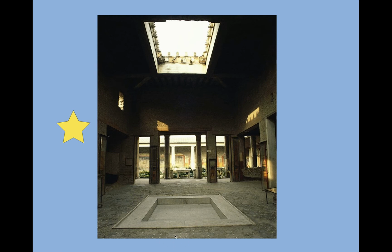It would have caught fresh water for drinking and cooking, because it would have just been rainwater. And it's open to the sky so that you get lots of light in here, and you can see from the front door into the two cubiculums and straight through to the peristyle garden, where you can see the columns. And so it allows for a really beautiful reception area.